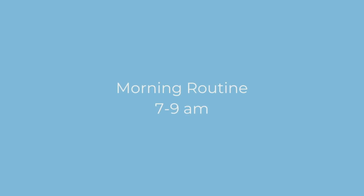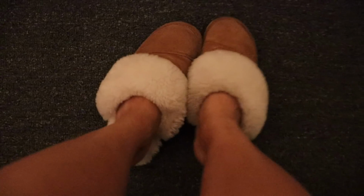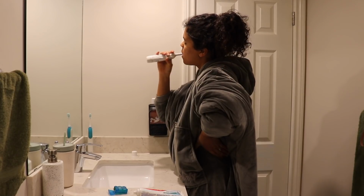Each morning, I find myself waking up before my alarm sounds, and I really think this has a lot to do with my consistent bedtime routine. What helps me get out of bed is this sunrise lamp. It really wakes me up and tells my body that it's daytime.